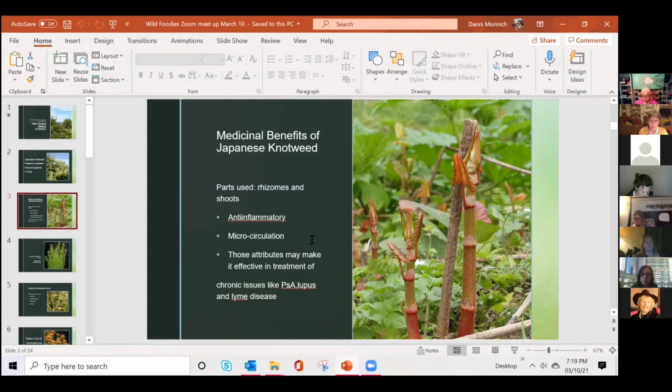Knotweed is also really good for the blood system overall. So it's a blood purifier. It helps to regulate blood sugar. As I mentioned, it helps to bring down blood pressure. And it's also a hemostatic. So if you are having issues with bleeding, then you can use Japanese knotweed to stop that.